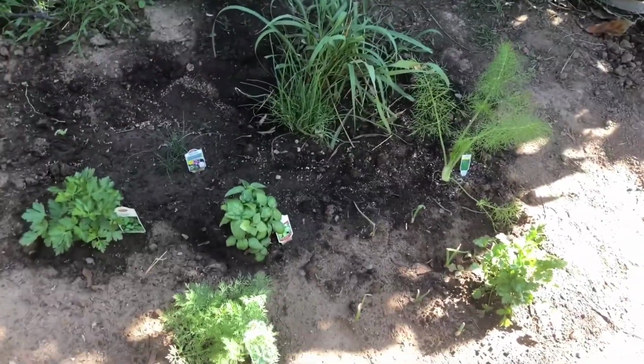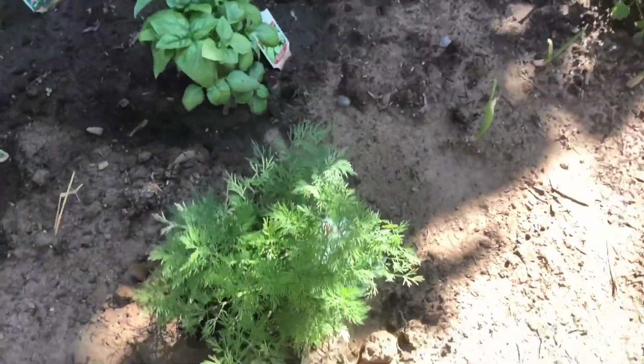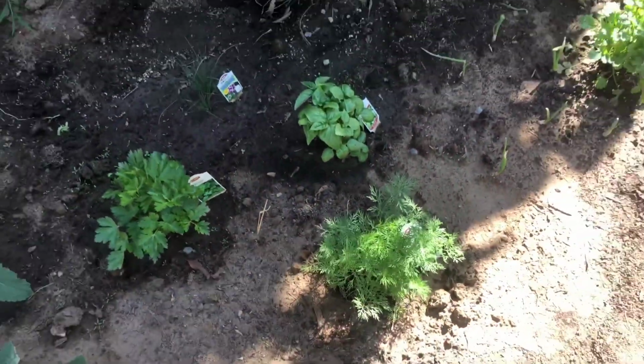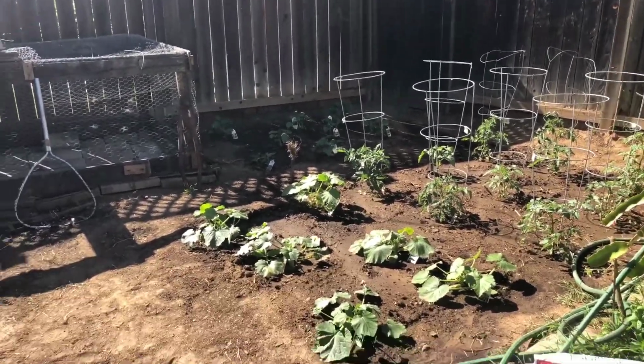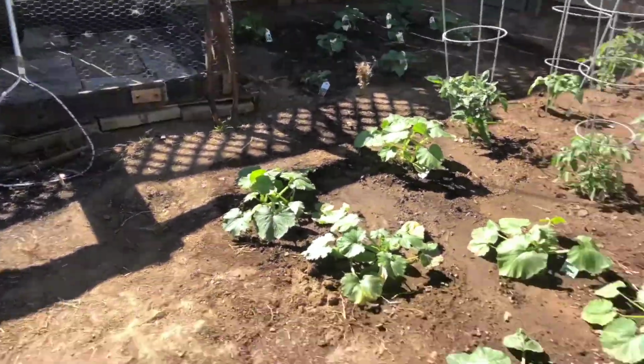Might be getting scorched. But yeah, parsley, dill is my favorite because we're gonna use this to make dumplings later, and maybe I'll have a video on that. And I want a ton of dill. In fact, over there with the cucumbers, we were gonna load it up with dill and stuff, because look, this ground's already getting some weeds in it over there.